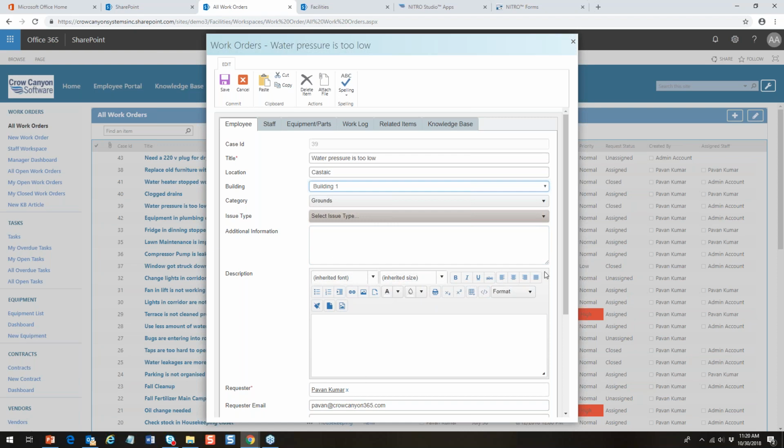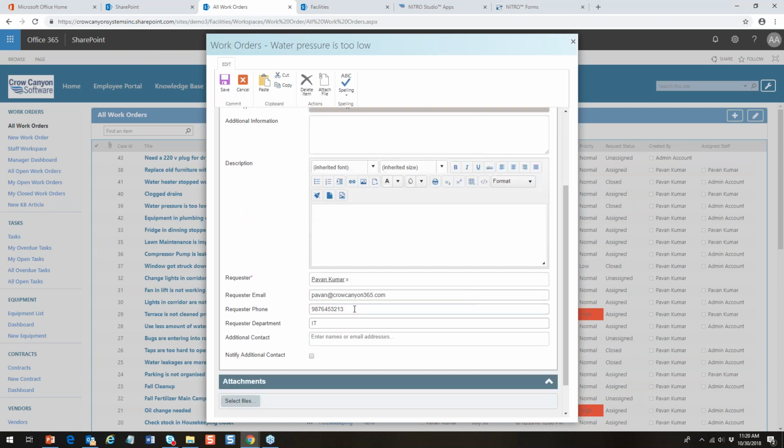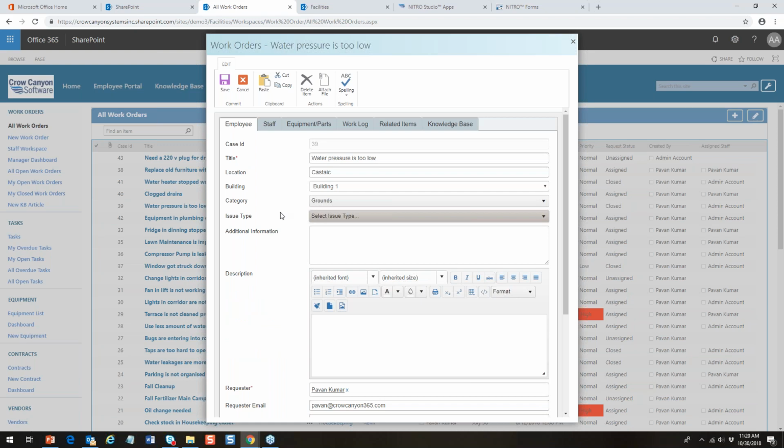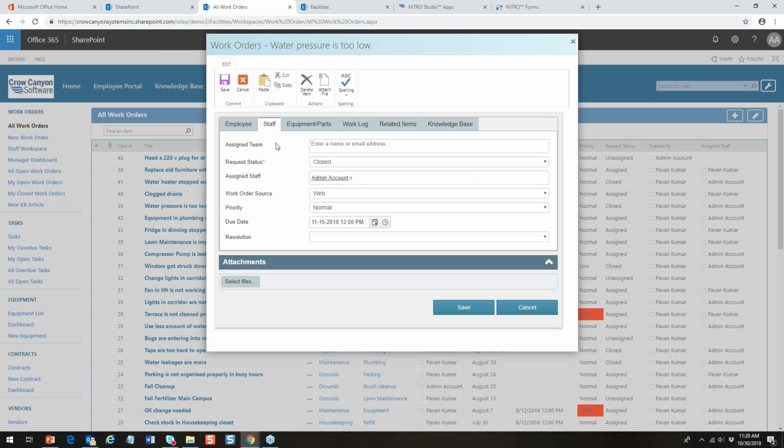There can be description, who submitted the ticket is down here, the requester, all that, any other people you want to keep notified of it, any attachments, all this is here. Now this form can be changed if you want to add on a new field. Frequently someone has a particular set of data they need to keep track of, so they'll add on 1 or 2 or 3 more fields on this and put them in the appropriate place. And that becomes part of the work order. And the other side of it is you can also trim it down and say, we don't need all that stuff. We're just going to keep it very, very simple, trim out some of these tabs or fields.